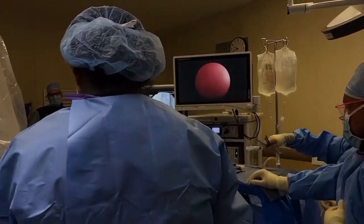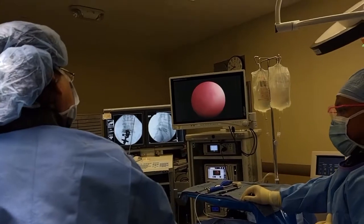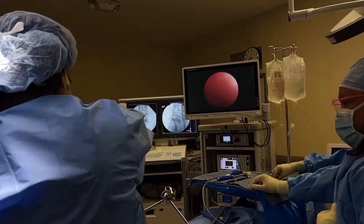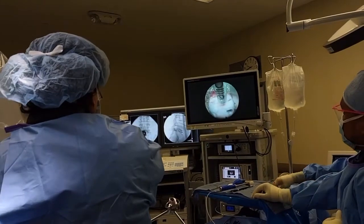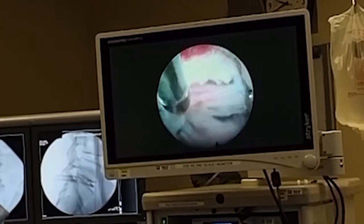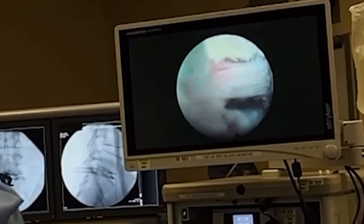One of the most essential pieces of equipment other than the endoscope. The trigger flex deployable curve probe. I just call it the Ellman probe, after Alan Ellman, who developed it. Look at that.